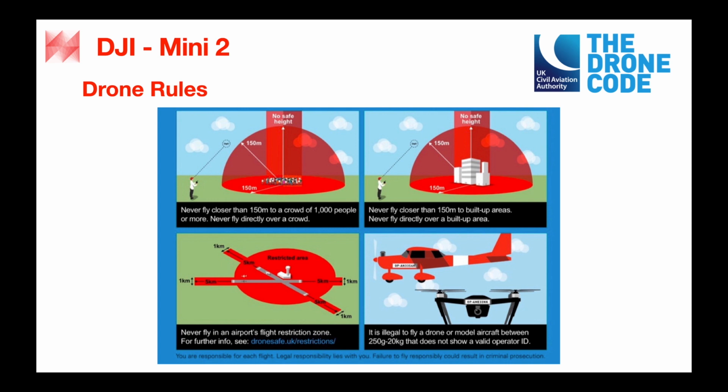Never fly near airports. Don't even go anywhere near. There's no point. You'll just get arrested or fined. And it's a legal requirement to show your operator ID. Let me just remind you as well, you are responsible for each flight. The person flying it, the operator and the flyer are legally responsible for flying your drone. Failure to fly responsibly could result in criminal prosecution. And like I said before, depending on what you're doing, it could be a £1,000 fine or even a prison sentence. So that's why I thought I'd do this video, just to make it clear.